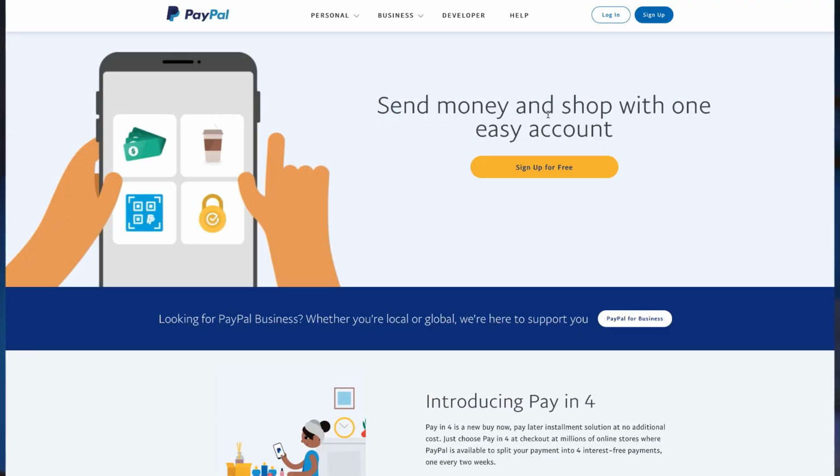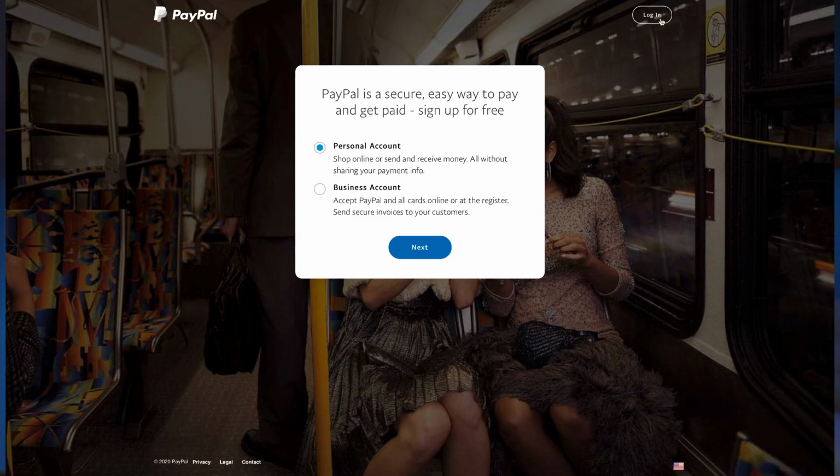Now with PayPal, you can send and accept money from people. You can make purchases from millions of different merchants, whether online, in-store, or even in-app purchases. And PayPal is just accepted by so many different places. And setting up a PayPal account is very quick and easy, and it really should only take you a couple of minutes. Now the first thing you want to do is go to PayPal's website. Then when you go to set up your account, you can either choose a personal or a business account, and we're going to set up a personal account in this example.